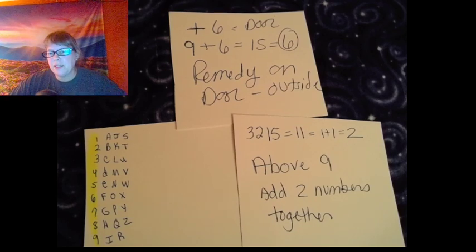Grow Flowers for Bees is 922. So that would be a 4 house if the address is 922, because 9 plus 2 plus 2 is 13, and 1 plus 3 is 4. Is that somebody else's address, or was that your address? Grow flowers for bees. Okay.